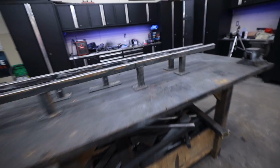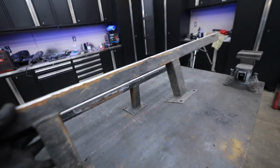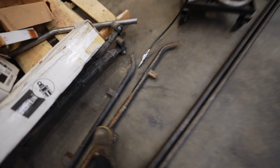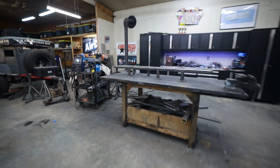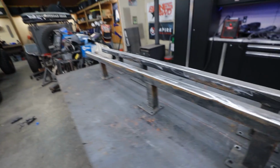So before, if you watch the previous video where I built these, the advantage of these is that they're super light. It's 0.95, super lightweight, which I like. But this part of the slider that takes the impact did get a little bit of deformation from our Mexico trip. So we're going to upgrade from 0.95 to 120 wall DOM. So this is thicker, a little bit more heavy duty, still 1 3/4 inch, but it should make it to where we can put these into rocks, put these into obstacles, and have them last a little bit longer.